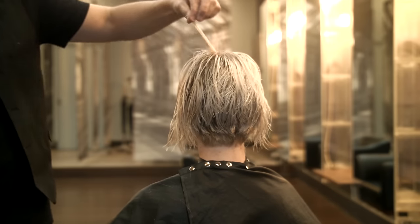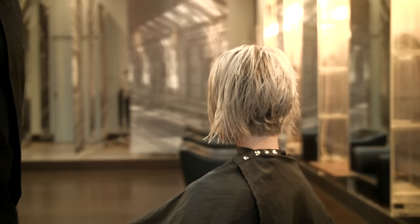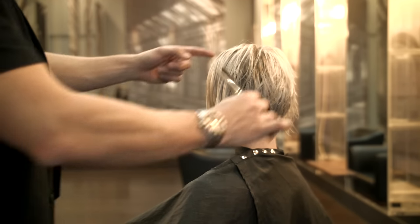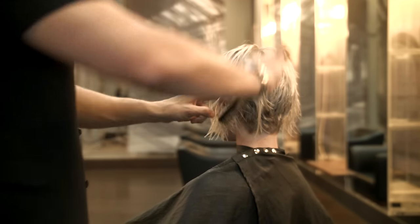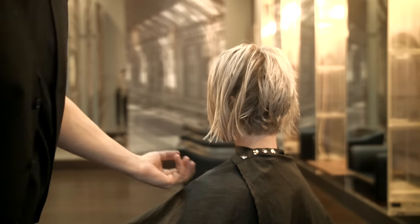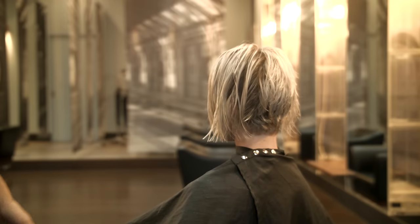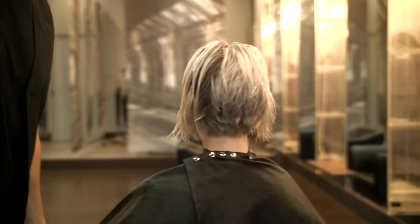You can see the length of the hair here. You can see that coming through. Now it's just a matter of connecting the top to the bottom. So literally come through. And there it is. I'm just going to take that off. Then we're going to go around the ears. And we're done. Just got to texturize.